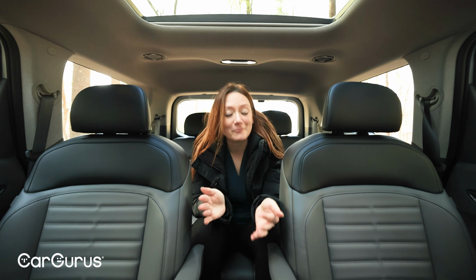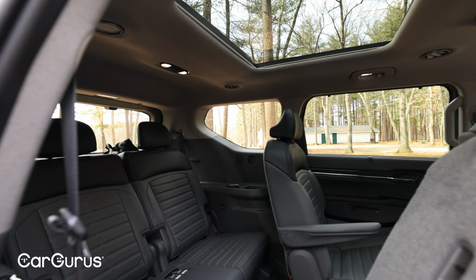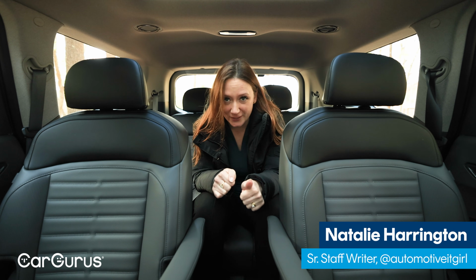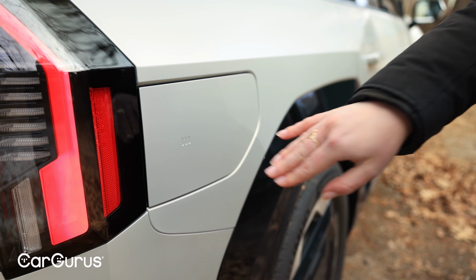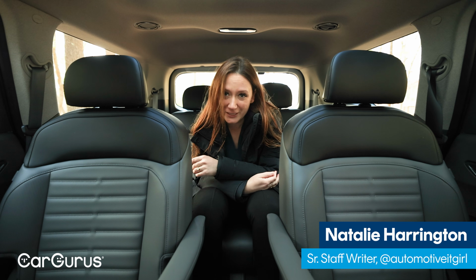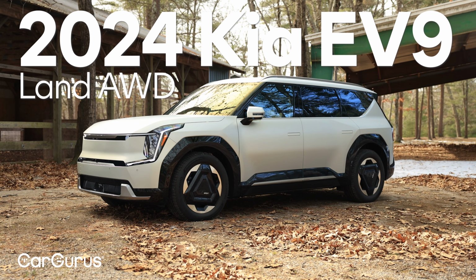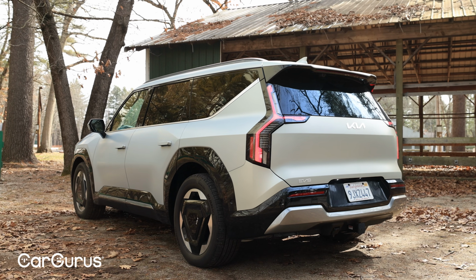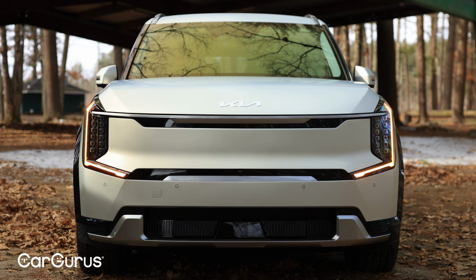As you may be able to tell, I'm currently seated in the third row of a family vehicle. What you might not guess, though, is that this is an EV. And frankly, that would have been a pretty bad guess if you're hedging your bets, because statistically, there just aren't that many three-row EVs out there. This is the Kia EV9, and it's substantially broadening its class, even while it blurs the lines by bringing us another 7-seater fully electric vehicle.